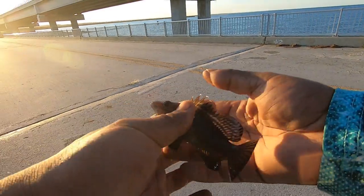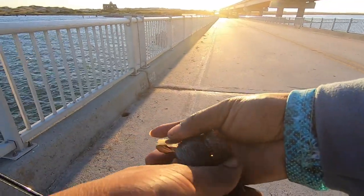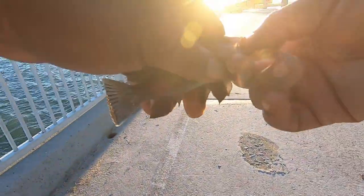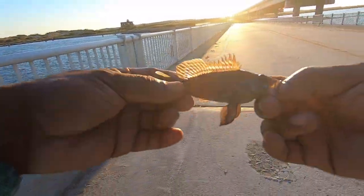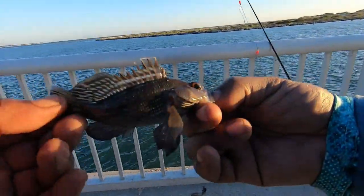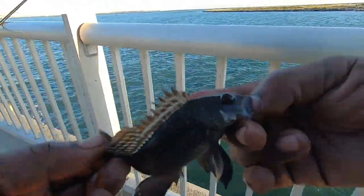See this little guy, beautiful little black. I can never seem to keep these guys in my hand to show them, but this is a baby black sea bass. Beautiful little guy. We're gonna get him back in here. They hang around the pylon, so get him back.